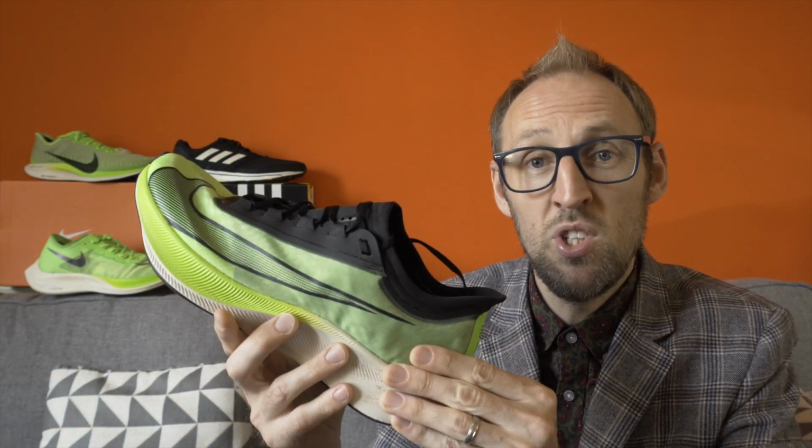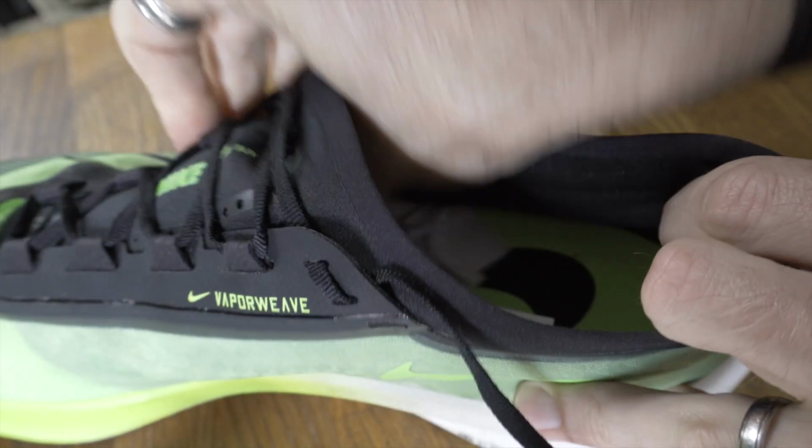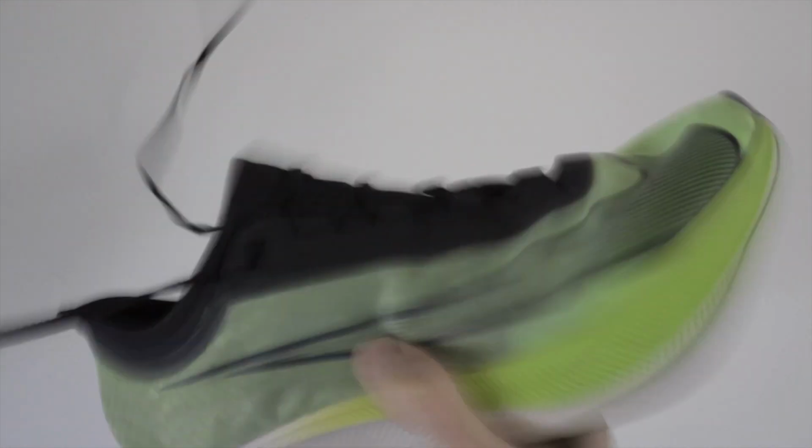I've tried packing it with newspapers. Oh no, that was today's script. Shaking the shoes. And also just waiting. Eventually though, they did dry and they can be utilised again. But it is something to bear in mind.